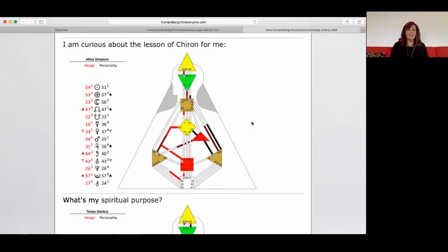Chiron, Alina in the 24 and the 27. Oh, this is an interesting one.